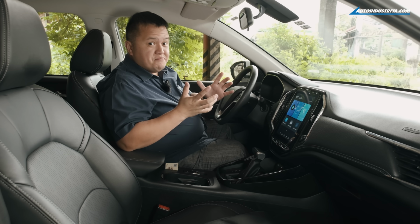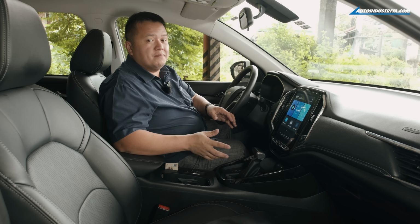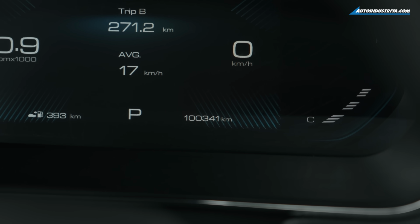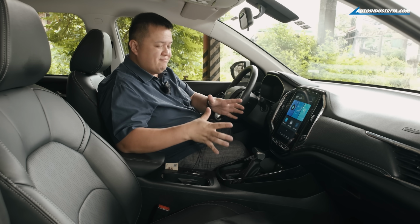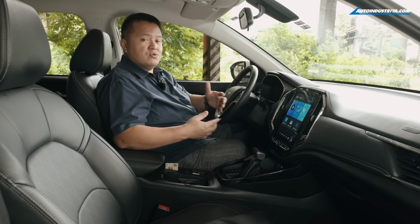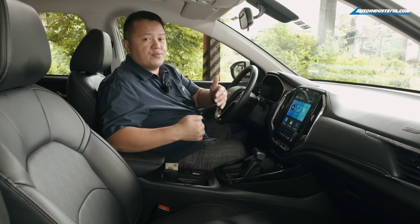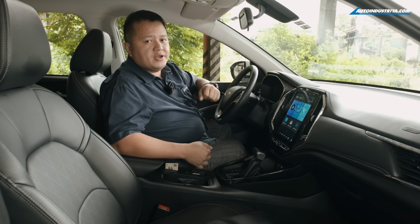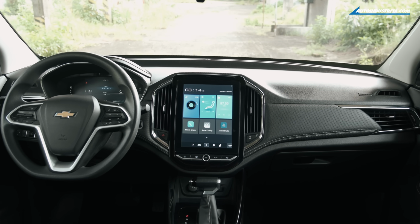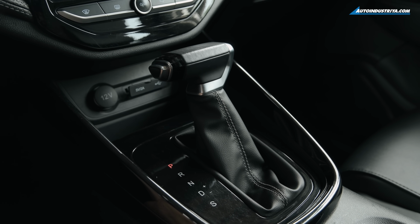But one thing we haven't mentioned yet is the fact that this is not a brand new fresh off the boat unit. This one has done 100,000 kilometers already. That's a lot of mileage for a vehicle that they're just about to launch. And it shows that Chevrolet is really testing their vehicles to ensure that it's ready for you and your family on your next road trip. And judging by how the interior looks, how the exterior looks, and how it still feels all around, it seems to be standing up to the wear just fine.